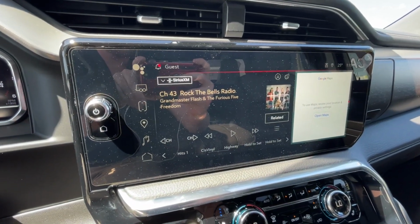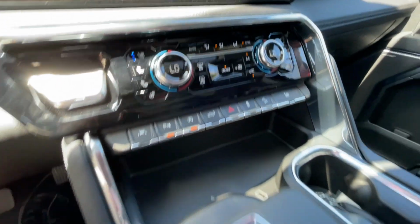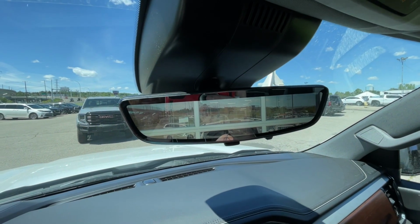Android Auto, Apple CarPlay, and navigation, push-to-start ignition, dual-zone climate control, shifter and integrated trailer braking are in the center console, Bose audio all throughout the vehicle, and the rear-view mirror camera.